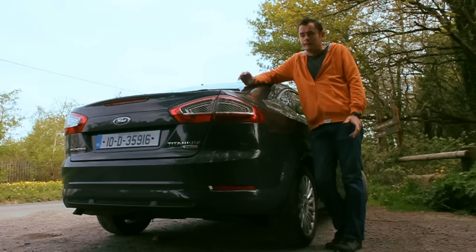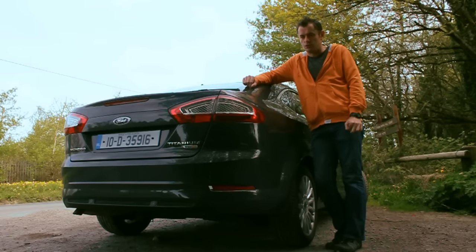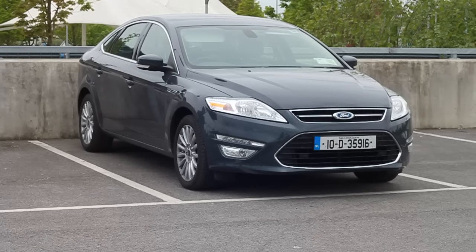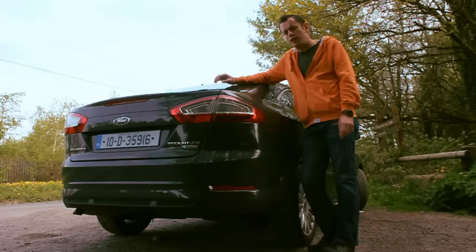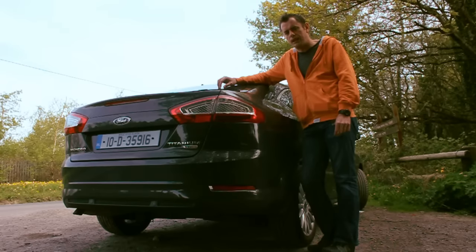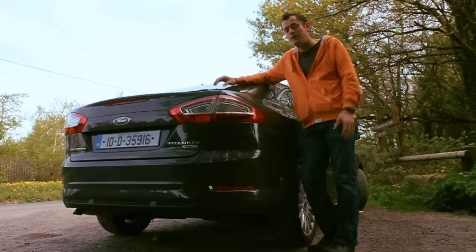Priced, this one 33 grand. It's a lot of car, it's a lot of money too though. The Mondeo now has a bit of a fat arse, but it's still a good car. It's still a real driver's car, a decent thing that gets you to wherever you want to go. It'll bring 5 people and all their stuff anywhere.